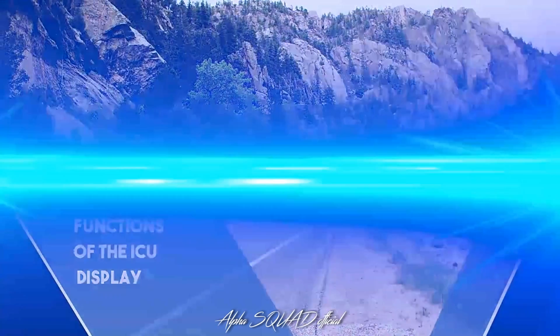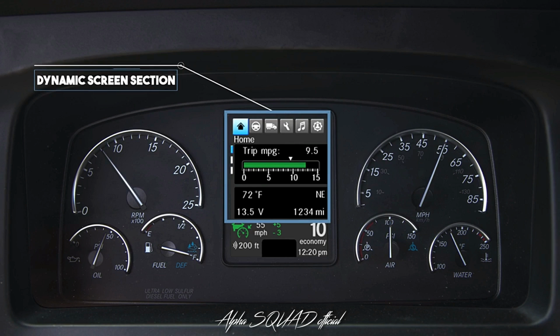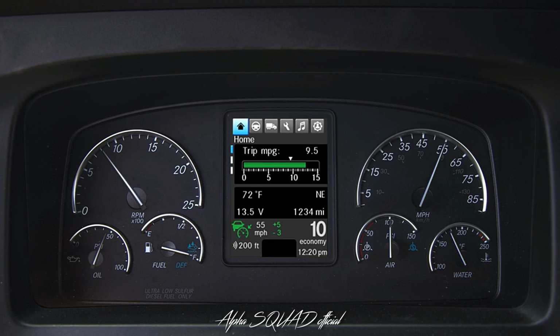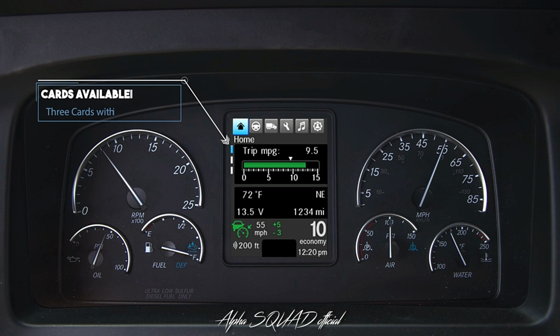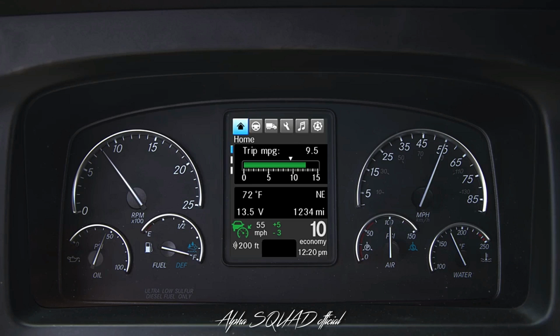When navigating through the ICU display screen, the center info cards are broken into two components. The upper 2/3 of the card is the dynamic aspect. The lower 1/3 is the static aspect. The dynamic upper 2/3 of the screen changes what is shown based on the driver's selection to be viewed. In the upper left area of the card, the vertical rectangles under the home icon indicate how many cards are available in the currently selected menu stack. In this example, the stack shown has 3 cards available to review. Using the up and down arrows, the driver can cycle through the cards in the stack at any time.